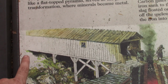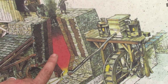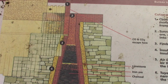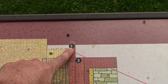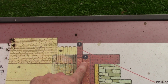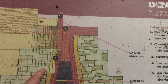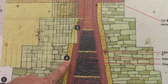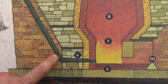This is what I'm talking about here. They had this big, well, this was like a covered bridge, and then they would dump the stuff down into the furnace and then bring it out at the bottom. And that's what the inside looked like. It looked like the CO and CO2 escaped out of this chimney. And this one was the tunnel head, where limestone, iron, and charcoal were dumped into the furnace. The sides of it were the lining for the furnace. This was insulation made of sand and clay. And then this here that came out was part of an air duct system, and it ran down into the bottom here.